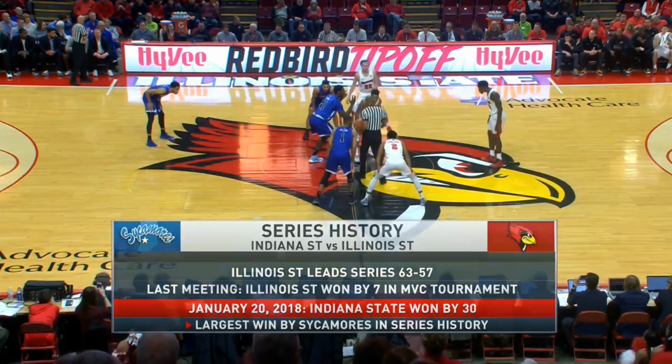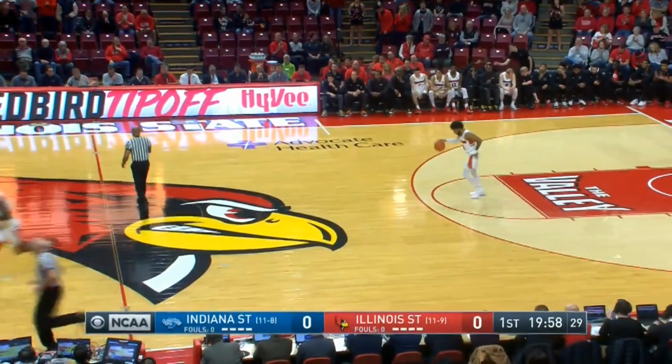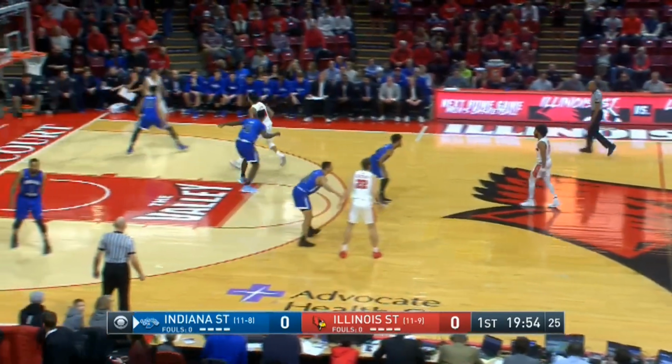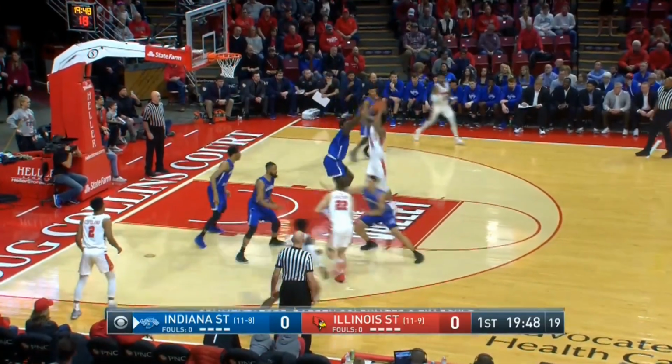In series history. This is a series that dates back quite a ways. The Valley's as packed as it could be. Almost every team, top to bottom, separated by about 2 games in a one-bid league. So, Tim, this February, as we get into it here, it's going to be a lot of fun.